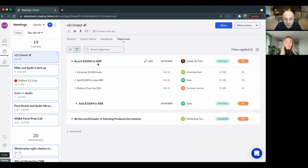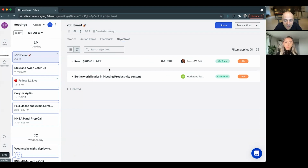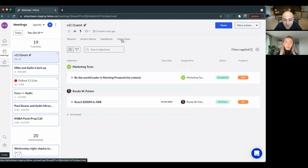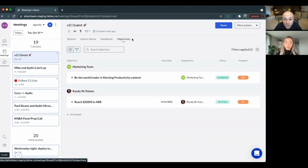And so, last year, the company was at 100 million, and now we want to add another 100 million. So this is a sub-objective that exists here. And you can see that it now has its own breakdown as well. What's really cool about this is the objectives for this particular meeting are showing up during this particular meeting. So the idea is we'll be in our meeting, we'll be talking about our goals, and we can flip through, see our goals, and then flip back and continue the meeting. This is super, super powerful.